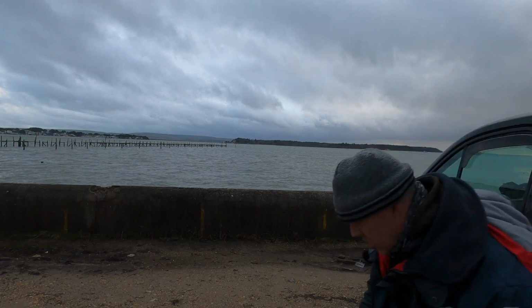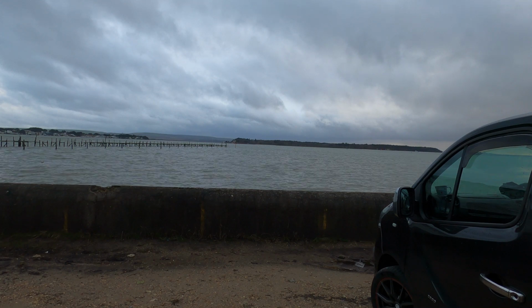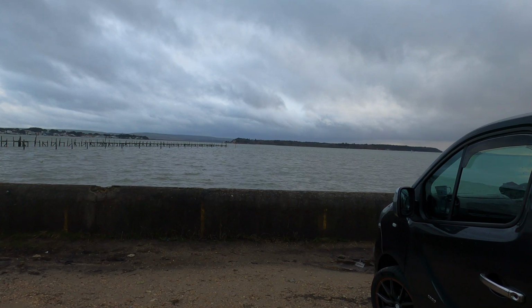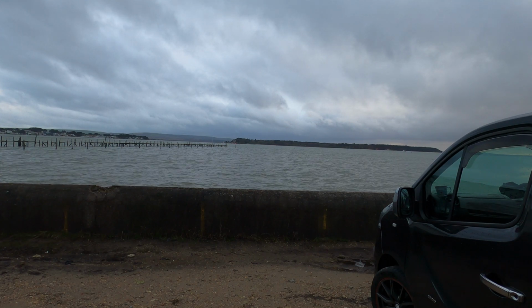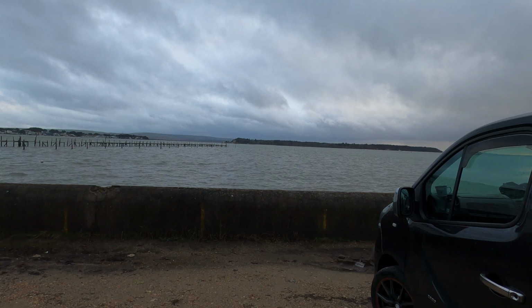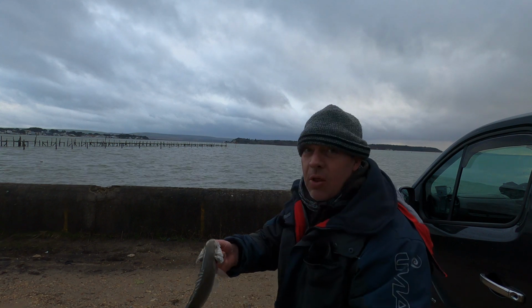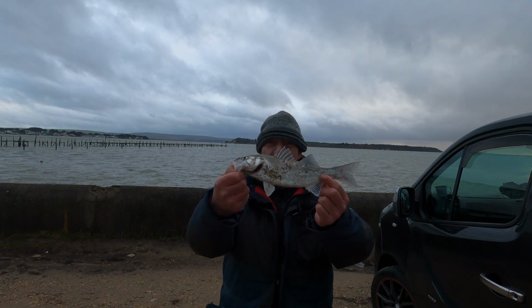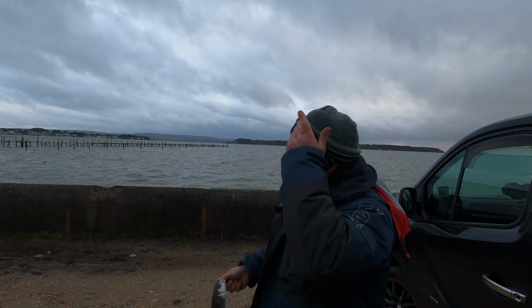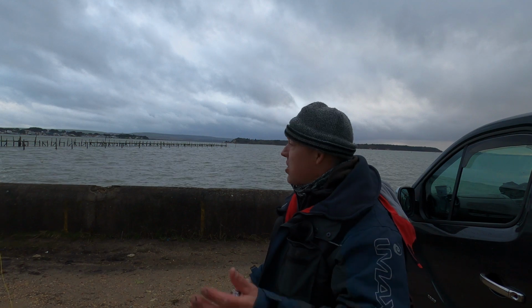Just making sure I don't get spiked. Just bear with me for 2 seconds. He don't want to open his mouth. And every time I pick a bass up, normally I get spiked really bad. Come on, open your mouth. There we go. Nice little bass. That tide's just running out. But it's not bad. It's a good start. And obviously the tide is literally going to rip out now. Let me just put this one back quickly.